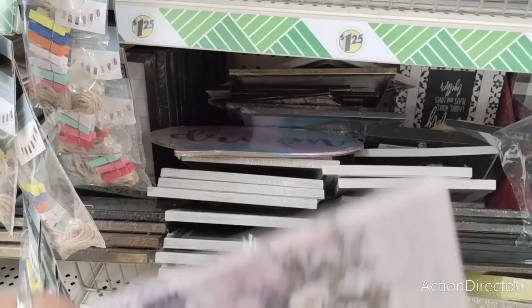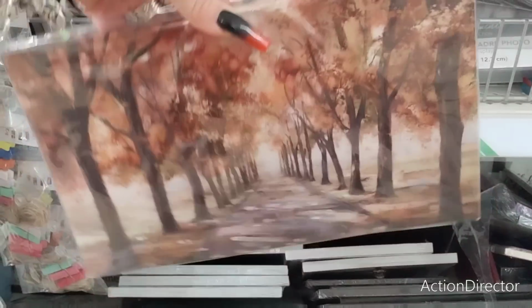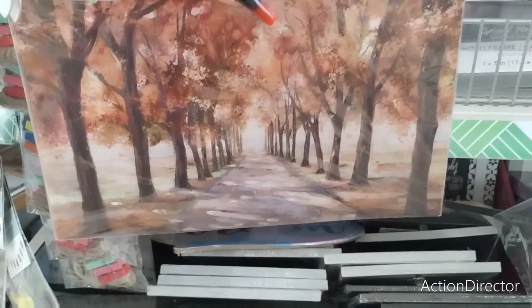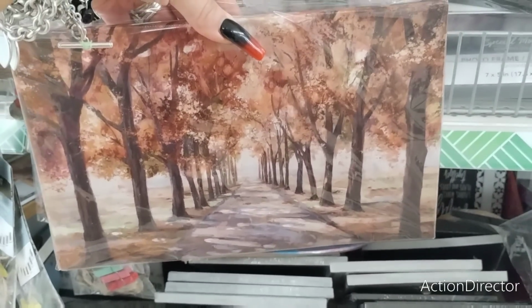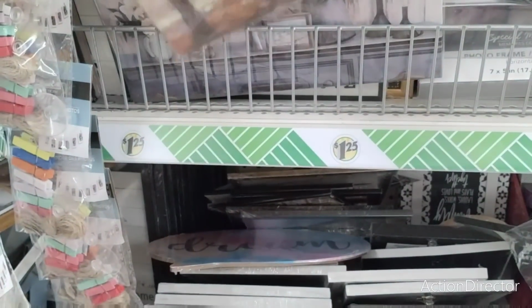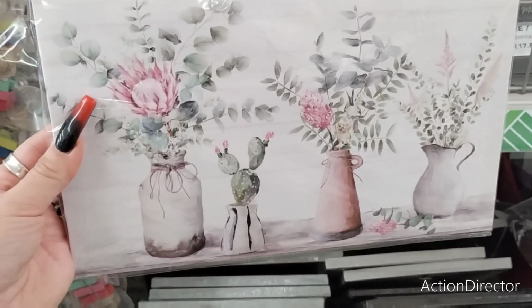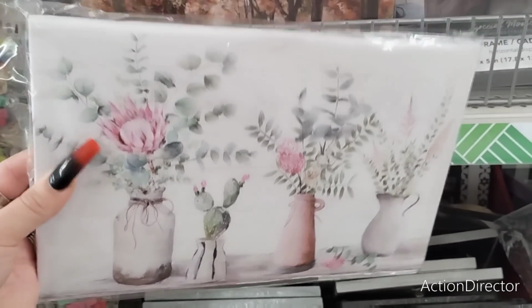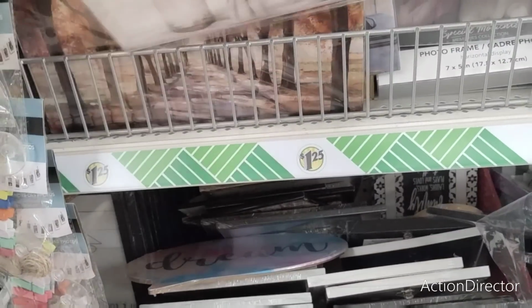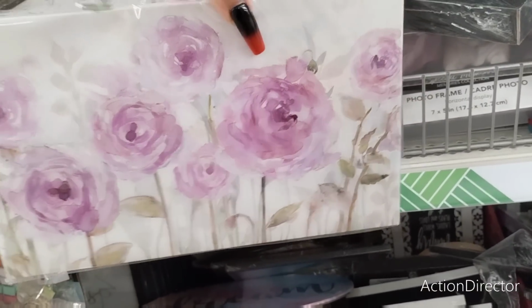It's a rectangle. We have that. And then if you want a little autumn in your life, there you go. This is very similar to the one I bought at Dollar General. The one I bought at Dollar General is $10, and it's a lot bigger. But you guys get what I'm saying. Very, very cute. And they also have this one. Isn't that pretty? With a succulent. Or, I'm sorry, the cactus. Very, very nice. And then you have these. Pretty.